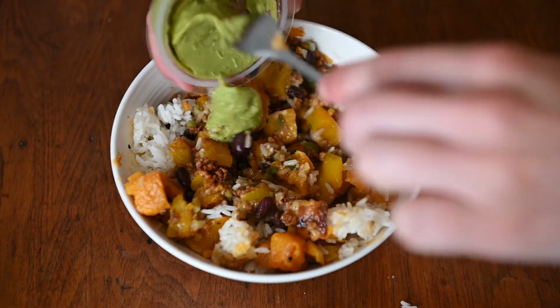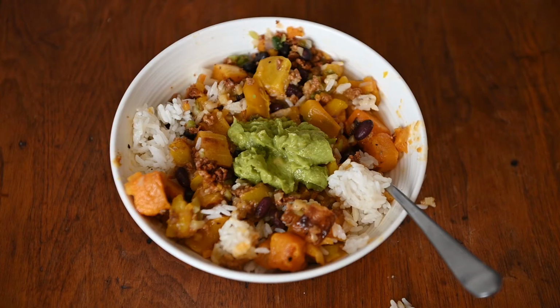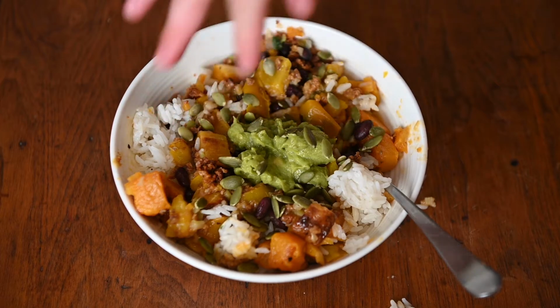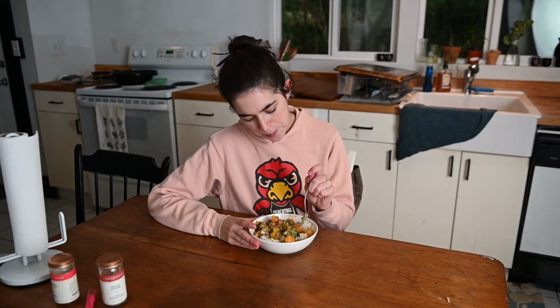But I also went ahead and added in some guacamole because I had it on hand. So that's some healthy fats, a little bit of flavor because I had a taste and it wasn't super flavorful, and some pumpkin seeds because I honestly just add those to everything.